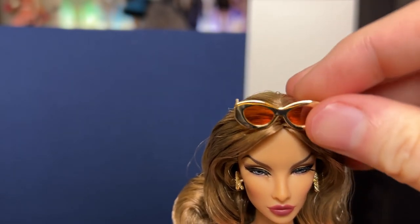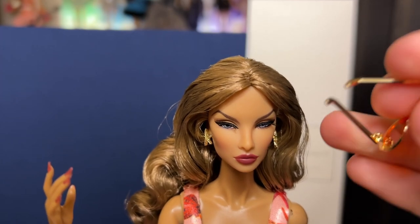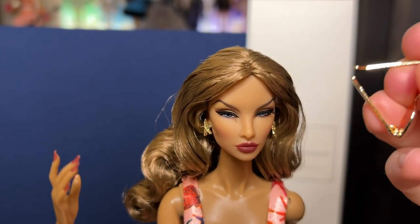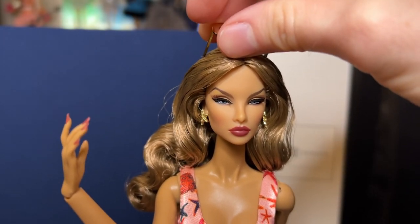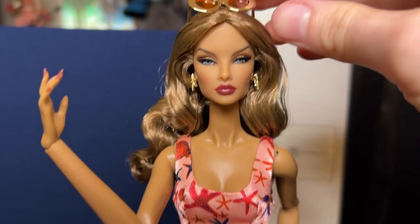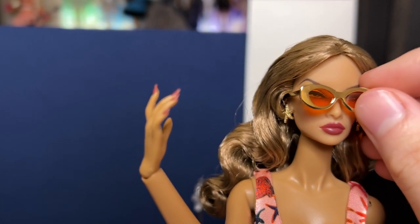sunglasses that are gold with an orange tint to them, and these glasses do fold in like actual sunglasses, so that is incredible. You can put them on her face. Her lashes kind of push them forward, and I think they look better on top of her head here. I'll show them on her face.